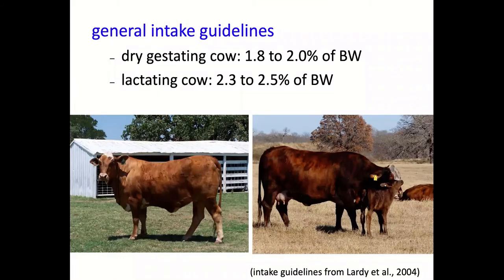So when we think about stocking rates, and we'll also use this when we're thinking about hay needs later on, we think about general intake guidelines for beef cows, and we're thinking about moderate quality forage here. Better quality forage, they'll eat a little bit more. Lower quality forage, they may eat just a tick less.